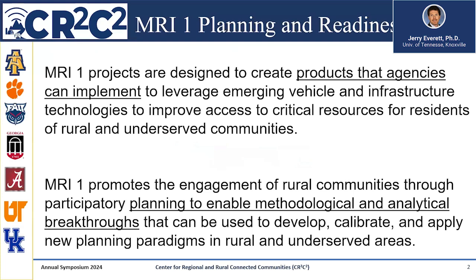Before we get into the specific projects, just to help you remember and hone in on what we are trying to do: one is we really want to produce products that can be implemented. For those of us on the planning side, that may mean something different than for those of you who work more on the technology side. So what we're trying to do is come up with tools, models, processes, and procedures that can be used to help those in these agencies working with rural areas figure out what they're going to do with regard to these emerging technologies, how they consider that in their existing planning processes, or maybe whether you need different processes.